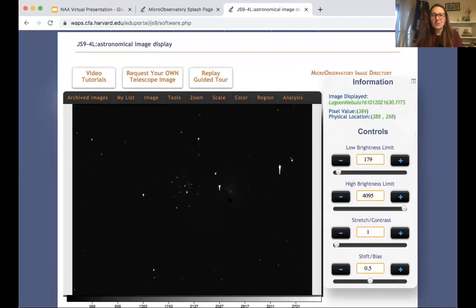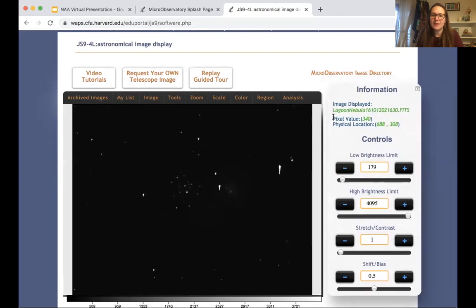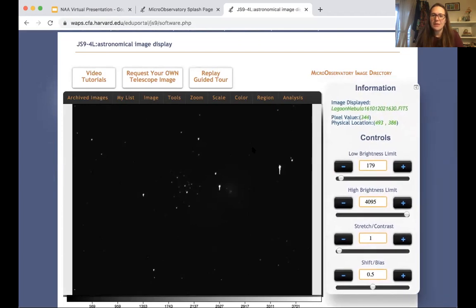So the image opened. It doesn't look very exciting. It's all black. What does that mean? There's a few bright spots, and I'm going to move my mouse around, and I want you to look at this thing called the pixel value up here in the right-hand corner. I want you to look at this number as I move my mouse around the screen. Go over down here to 339. I'm going to move it closer to these bright star spots, getting 380, 396. Oh, 4095, a lot higher when we get to that really bright spot.